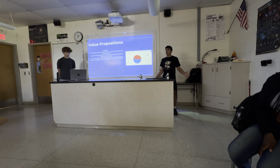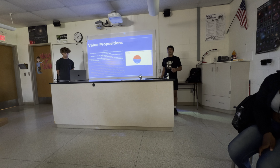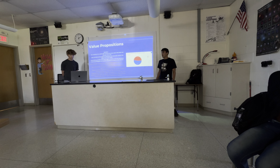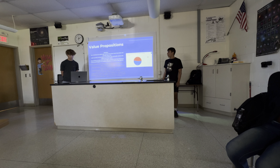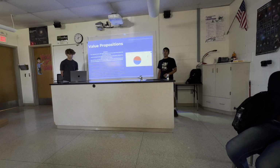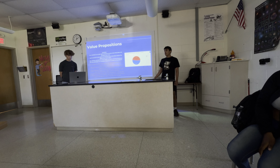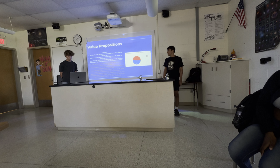So for our prototype, we created a brochure which we're going to pitch to the district, because they're going to implement our solution. And then for the value of our solution, the lights will turn off automatically, so there's no unnecessary electricity use. And this will reduce our energy consumption and greenhouse gas emissions.